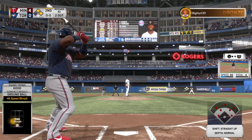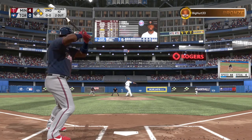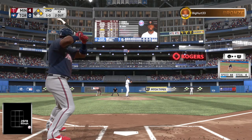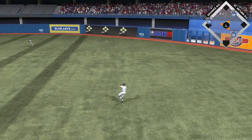Digging in to try it again. Kenny Vargas looking to follow up the RBI single from his first at bat. He comes set. Here's the 0-0 pitch. And he'll start in with a fastball that misses down and away for a ball. 1-0. Well, he's got a high pitch count, and we're only in the second inning. Things are definitely not going his way. They're really making him work right now.